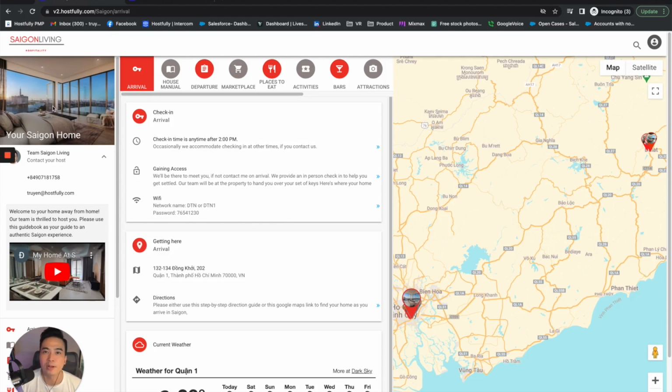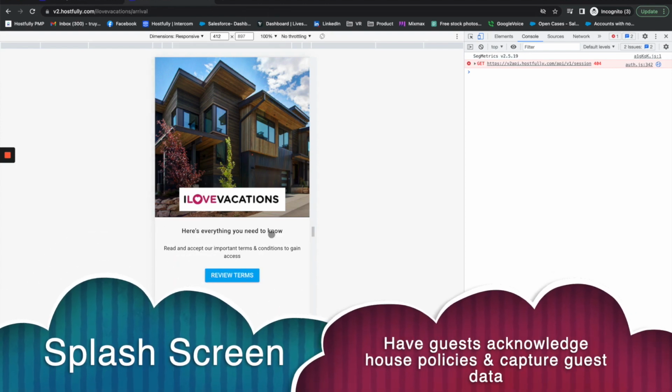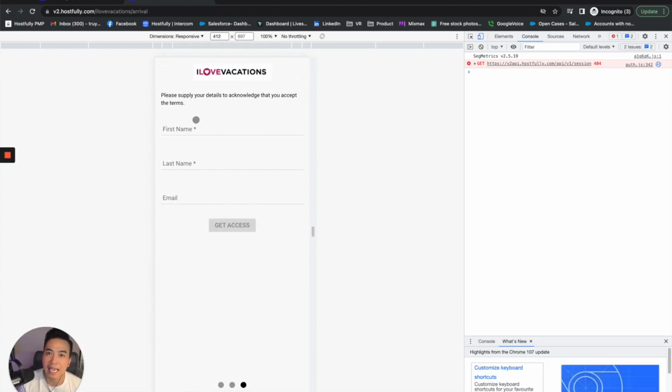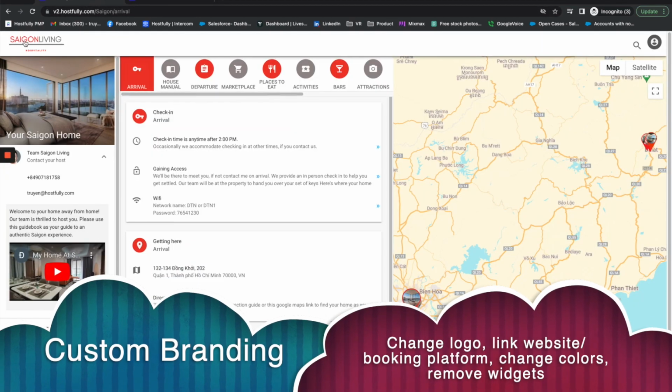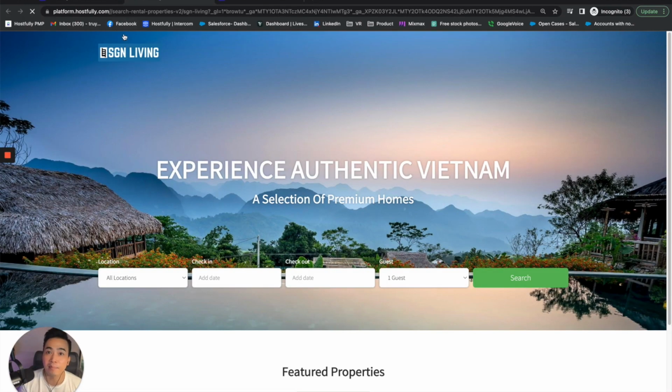enabled once you upgrade your Guidebook account. First things first, with the upgraded account, you are now able to activate a splash screen in which you can highlight important house policies, but also capture guest data on the back end so you can further build out your customer database. Change the entire look and feel of your Guidebook by removing that Hostfully logo on top and then linking this logo with your own direct booking website.